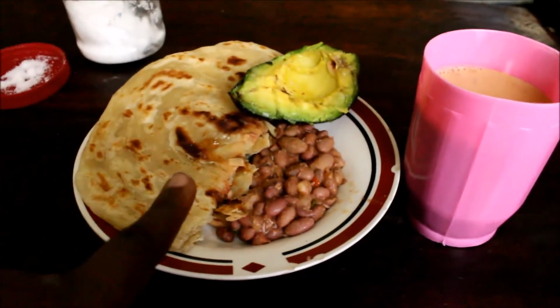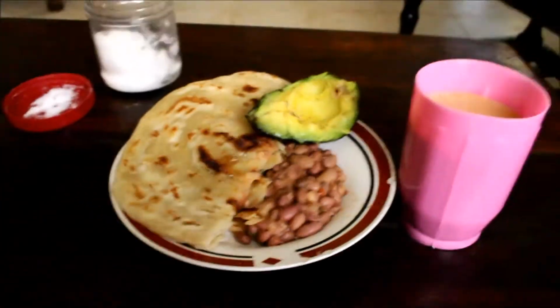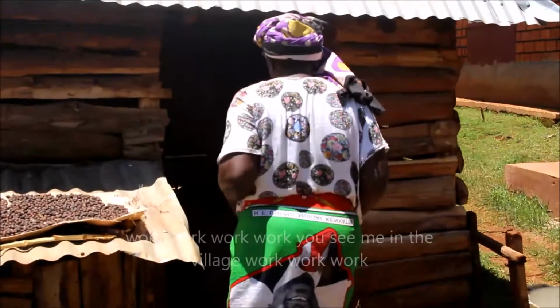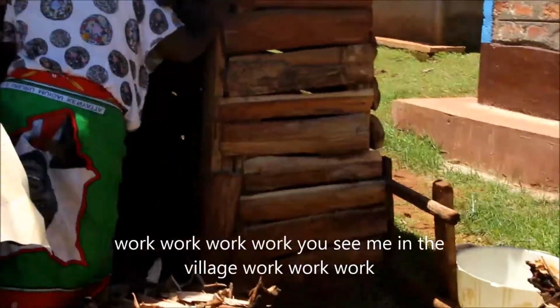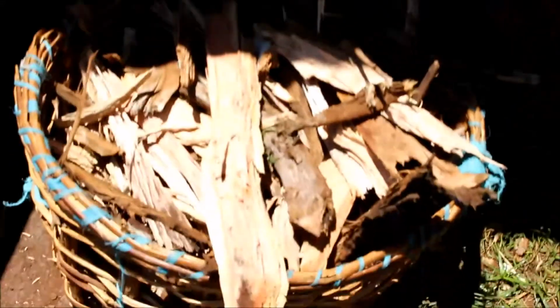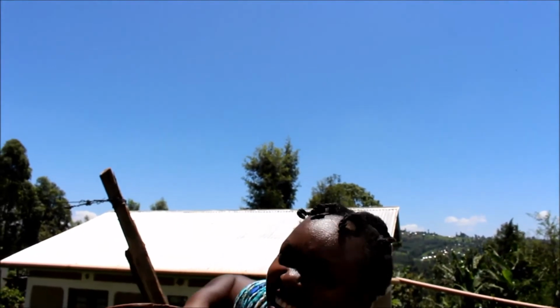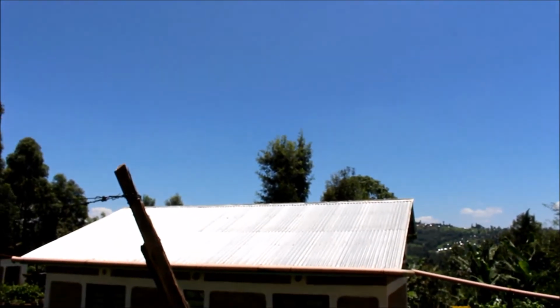That's my mom. She's laughing. So now you know where I get my good cooking from. My mom, she's a good cook. My mom just got firewood. Hard work. She fetched water for me. Yeah. I am very happy.